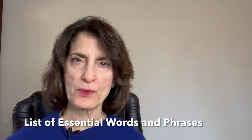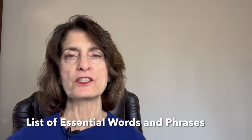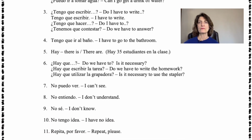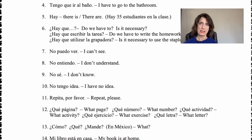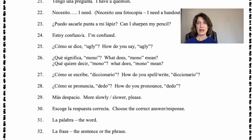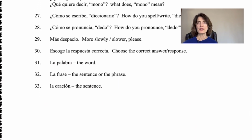Number 7, las frases útiles, the useful phrases. I give students a list of essential words and phrases that they will need to function in the target language. And then we practice, practice, practice. I give them just a few every day, and we practice in class. And then after 2 or 3 weeks, I give them a test on it. And then the next step is the most important.